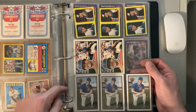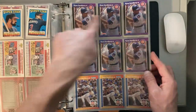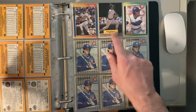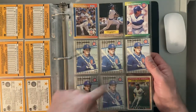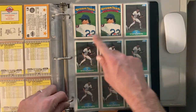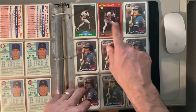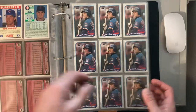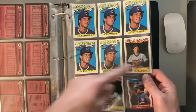We got Topps Big, and then on to '89 Bowman, '89 Donruss, '89 Donruss All-Stars, pop-up All-Stars. There's the pop-up, and then Baseball's Best right over here for '89. Then we have '89 Fleer, KB Toy Stores, the Kmart Dream Team, '89 Score, the Score Superstars set, and then '89 Topps. Lots and lots of '89 Topps.